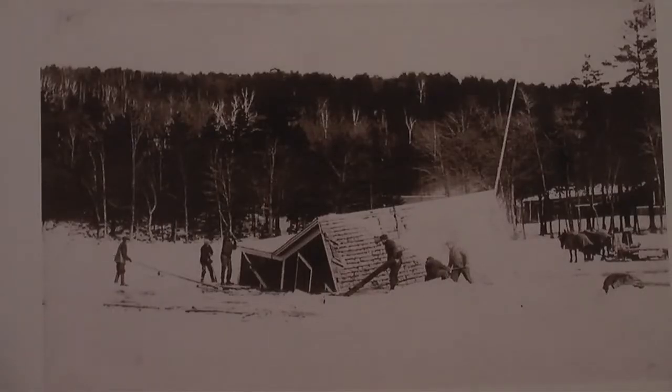This is another cottage that they were attempting to move across the lake and didn't have much luck with. It sank in, they unhooked the horses, and it looks like they were trying to pry it out. I think I would be running in the opposite direction at that point, but there they are trying to pry it out of the ice. I don't believe they could have been successful in doing that, but gotta give them an A for effort, I guess.